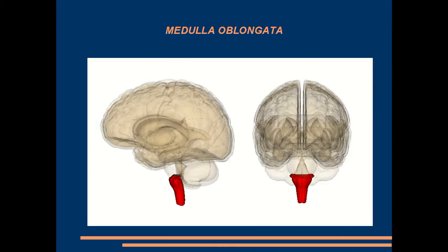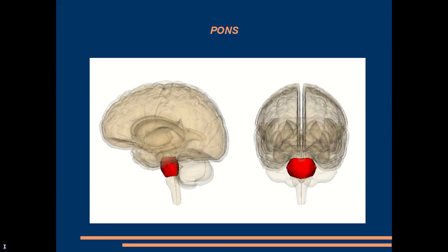And the medulla oblongata. The medulla oblongata is the part of the brainstem that is situated between the pons and the spinal cord. The medulla contains the cardiac, respiratory, vomiting, and vasomotor centers and therefore deals with the automatic functions of blood pressure, breathing, and heart rate. And pons.